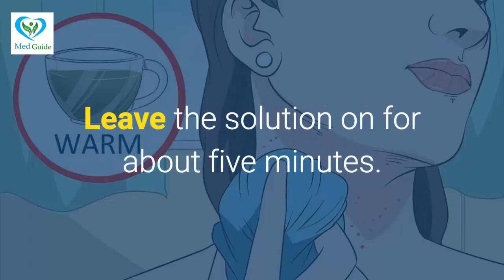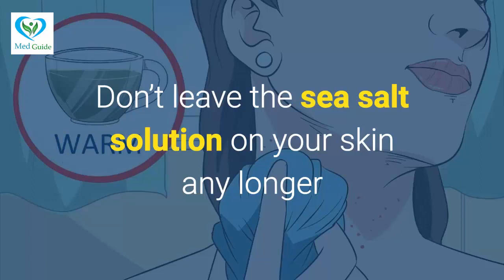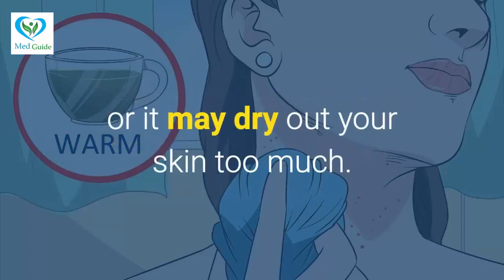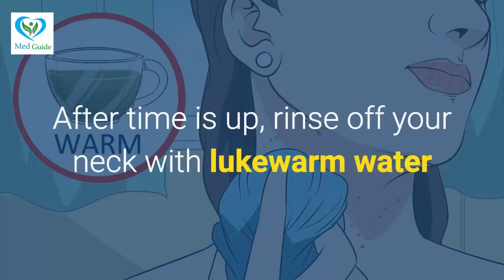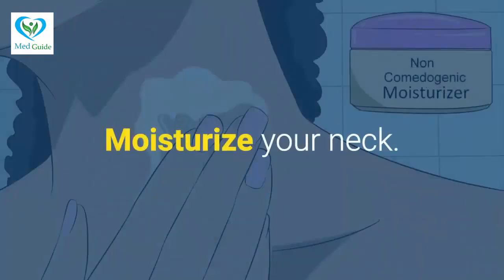Leave the solution on for about 5 minutes. Don't leave the sea salt solution on your skin any longer or it may dry out your skin too much. After time is up, rinse off your neck with lukewarm water and gently dry off your neck with a clean, cotton towel. Moisturize your neck.